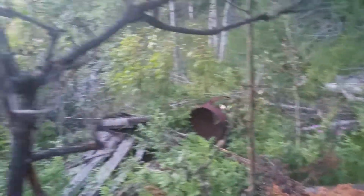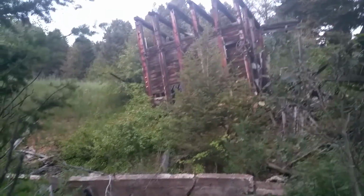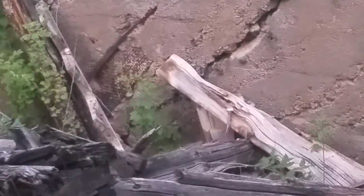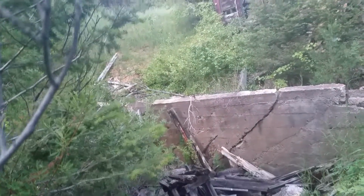Part of a boiler right there. We've got more metal over there, more metal over there. So yeah, this was her mill building. This ore would work its way down. They've got screening embedded in the concrete. I can't tell if that's on purpose or just as reinforcement. My gut tells me it's just garbage they threw in for reinforcement.